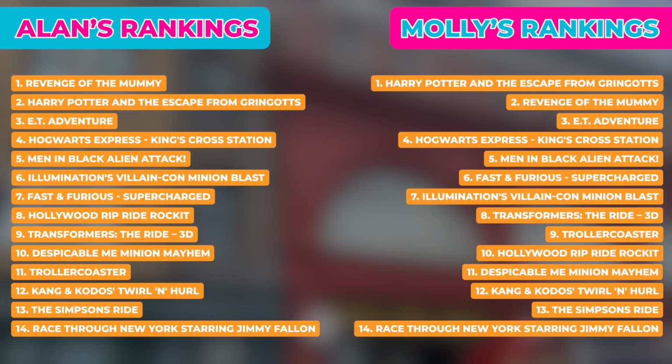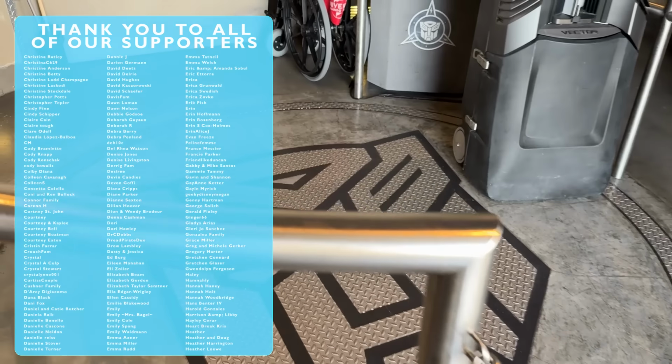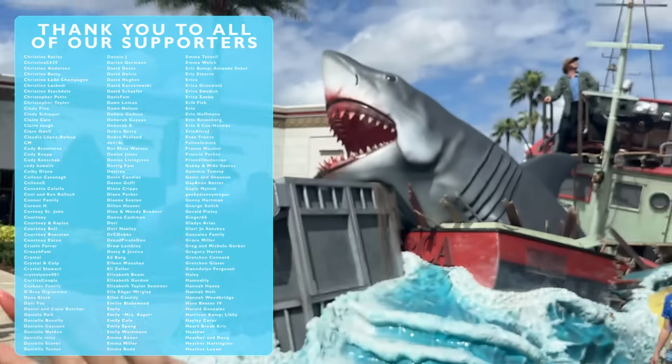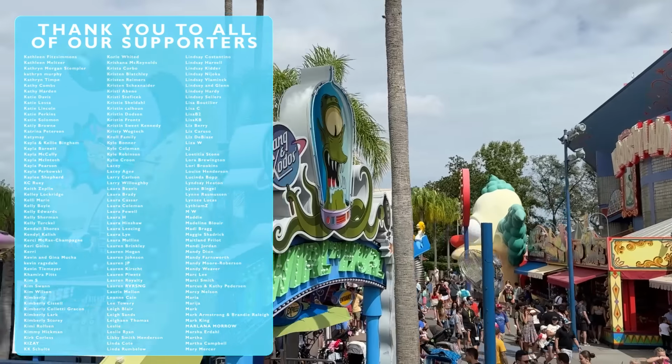Pretty close lists. Yeah, pretty close lists. Let us know your top attractions in the comments down below, and I'm looking forward to this in IOA. I am too, except there's water rides in IOA, so that is something we get to do.